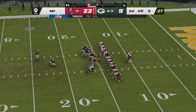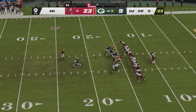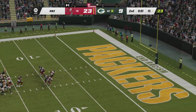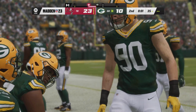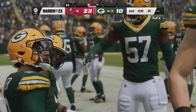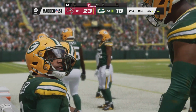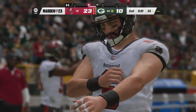On is Mason Crosby for the point after. It's up, it's true as they get back in it a bit here. It's now 23-10. So the defense creating some points, not only getting the interception, but then returning it to the end zone for the pick-6.